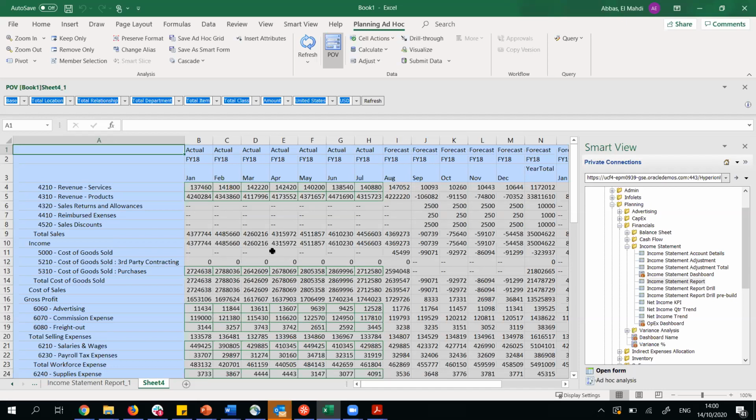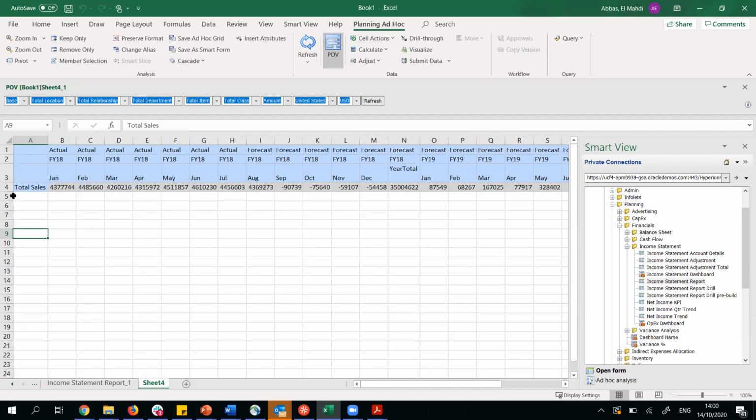So, for instance, we're working off of an income statement report, but if I was to create a very quick ad hoc report based on, let's say, our total sales. If we wanted to just click on total sales, we can push the Keep Only button. So there we've just reduced our income statement from the two pages of information that were on there already. Because we've got actuals from January until the month of July, and then we forecast for the rest of the year and one year ahead.